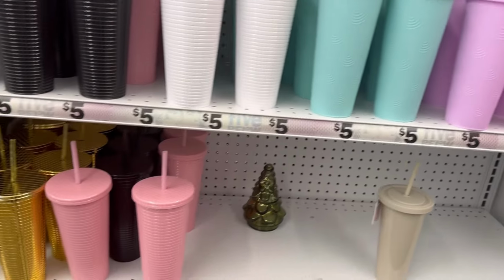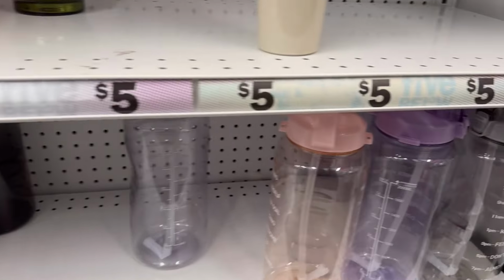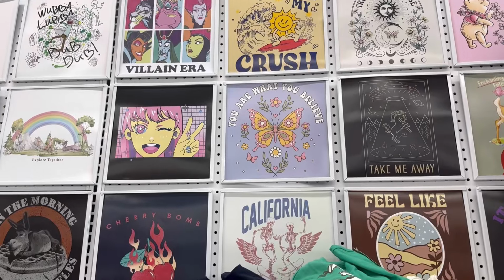They had these decorative tumblers here. These kind of look like Starbucks ones. These were all $5, different colors. And these are those water jugs that say 7 a.m., 8 a.m.